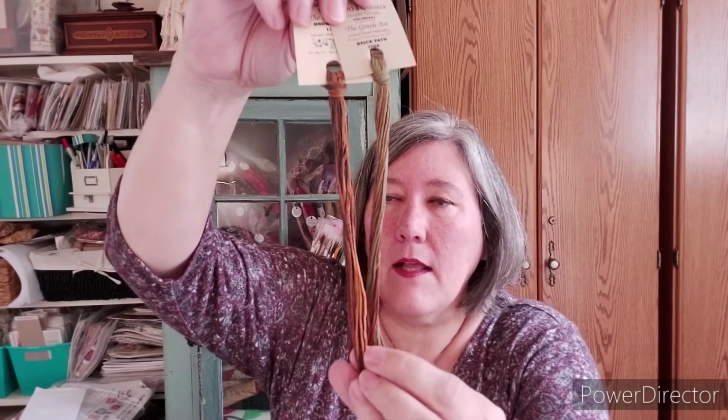The Brown Bear is so variegated and it's got lots of beautiful warm colors in it. Also, this one has the greens and the browns in it. So I do love General Arts. They're one of my favorites of all the thread makers. Sometimes you can't always get their stuff.